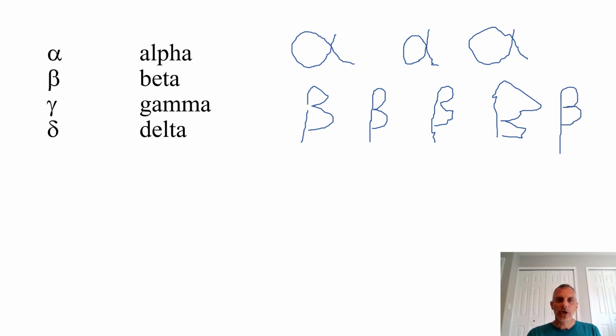So beta. Good. Okay, now we have gamma. We're going to start on the upper left hand and bring it down and then up and then down and up and down and up. There's gamma.